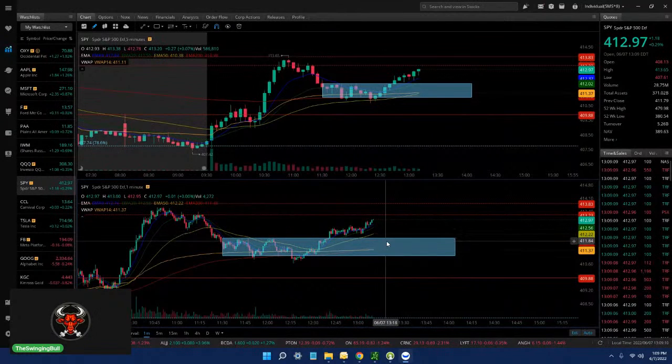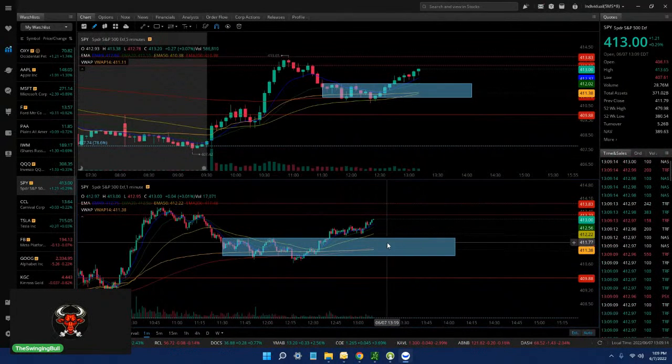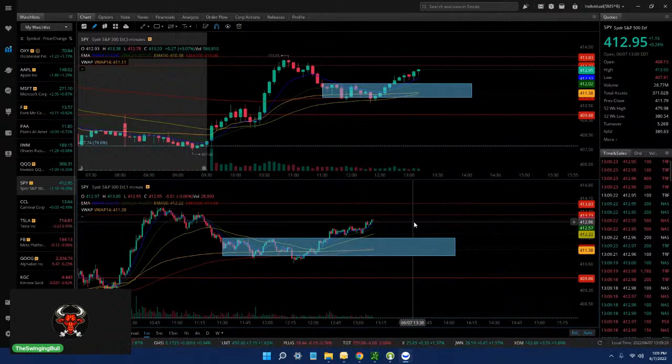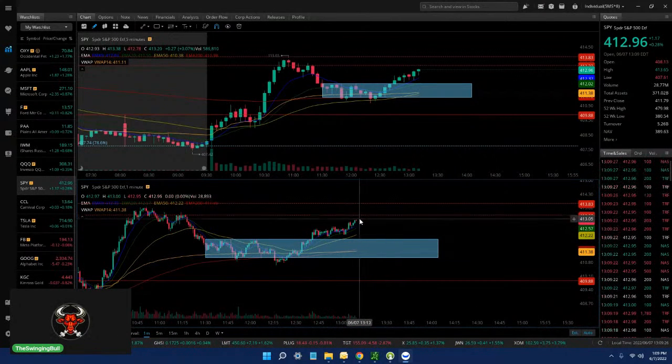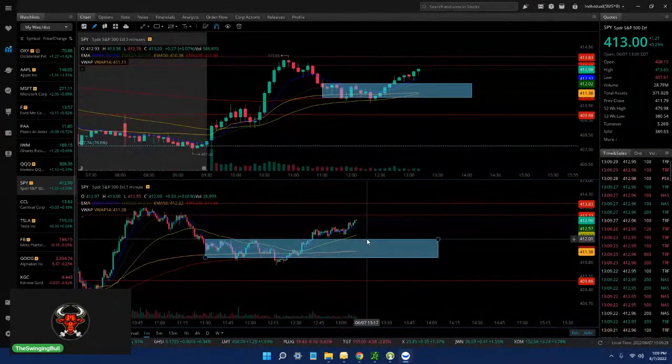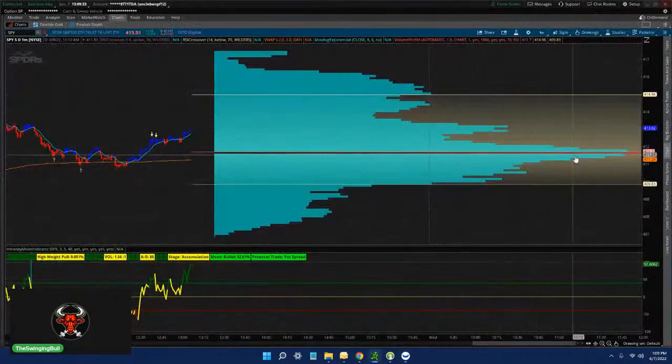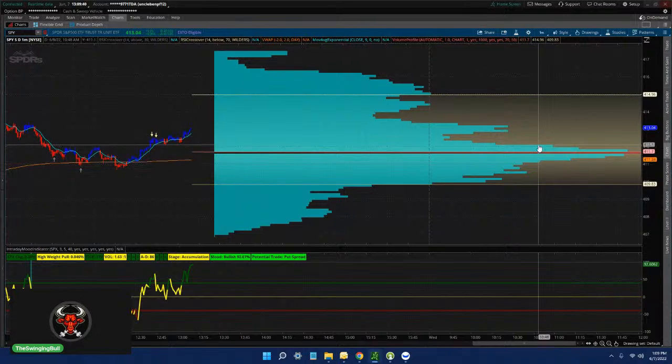If we do see a pullback to this rectangle here, I could probably do a starter position and maybe some call options for a day trade only. So I'm not going to rush into any trade. I'm not going to get into calls right now because I do want to see it pull back to this demand zone that we already know exists from this fancy volume profile on Thinkorswim. We already know 411 to 412 buyers are going to step in because that's what they already did today.